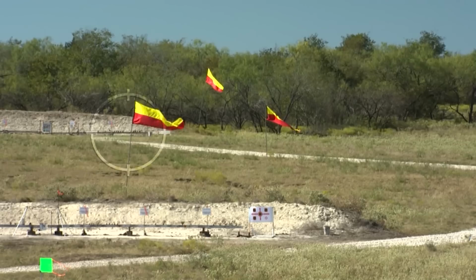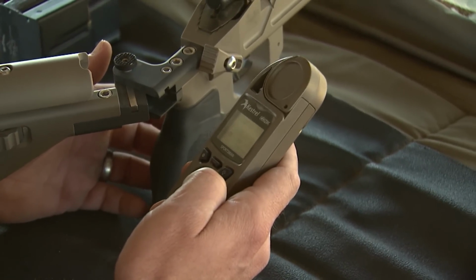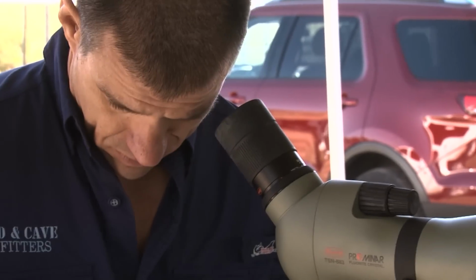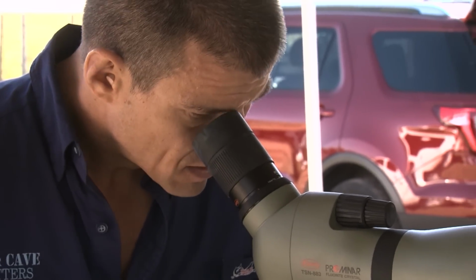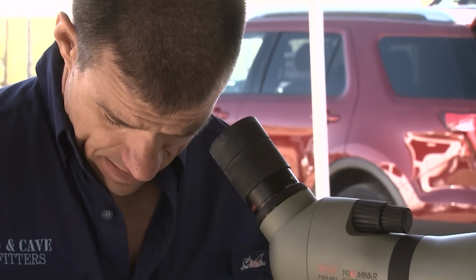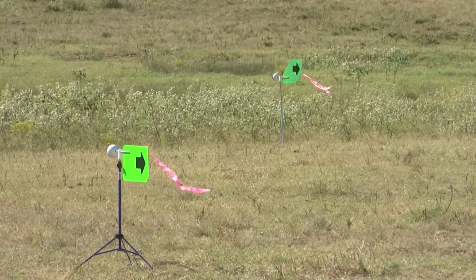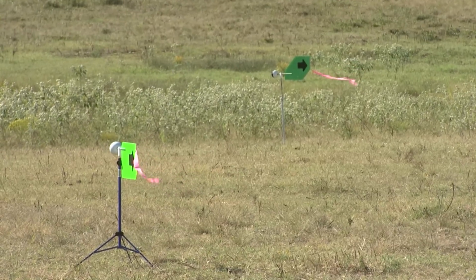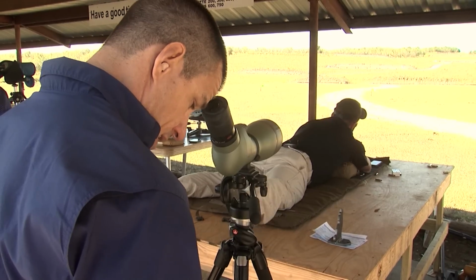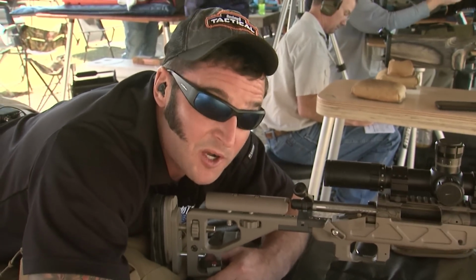Now Coyotes at 385. And I need to be patient with this wind. Handle right. Further right. Remember that target's bigger towards the bottom. Okay. I'm fighting a swirling left to right wind. Yep. All right. That was the one I was worried about. Those are super, super small targets.